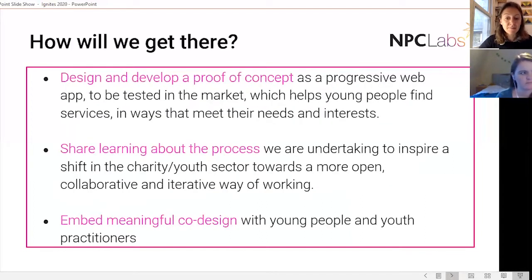So how will we get there? Firstly, we're developing a proof of concept as a progressive web app to be tested in the market, helping young people find services. We'll also be sharing our learning on the process we're going through to get to that point, to inspire a shift in the sector. As part of that, we hope to embed meaningful co-design as a critical part of developing products and services that young people benefit from.